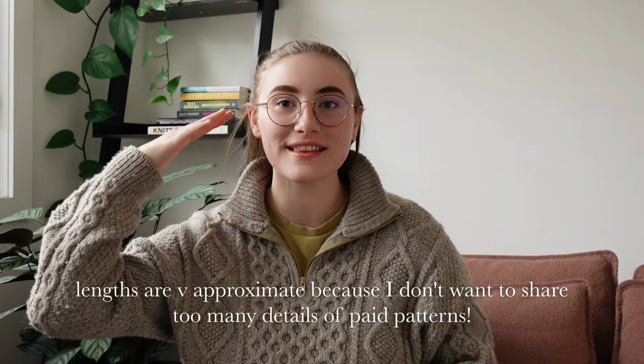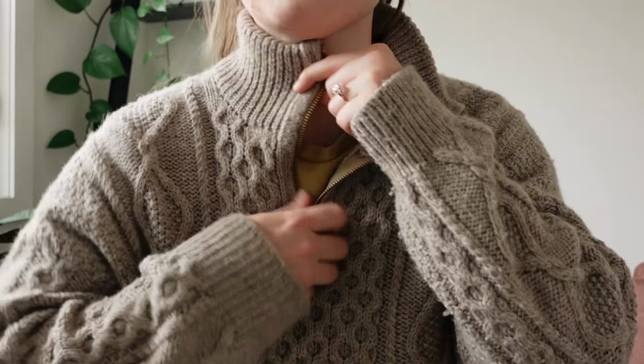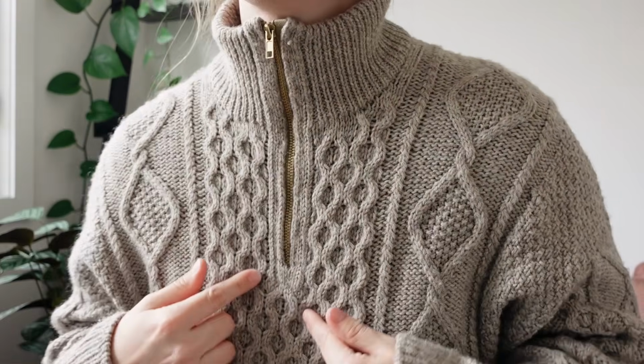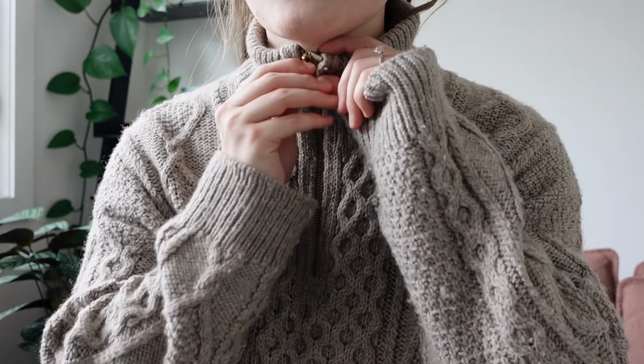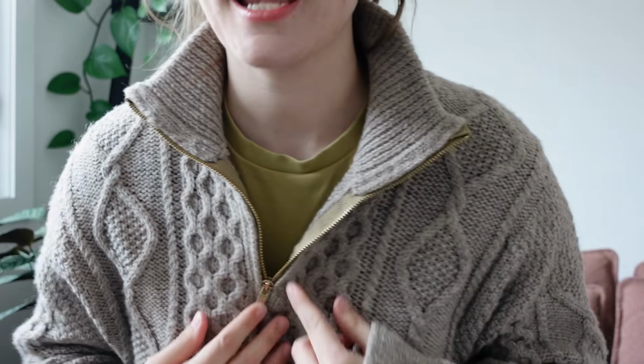As far as putting the zipper in place, the process for the collar was knitting up like 8 inches, I think it was, of the collar and then folding it over. You knit a double knit band on either side, and then you sew the zipper in place in between the two folds. I think I did a pretty neat job of it.